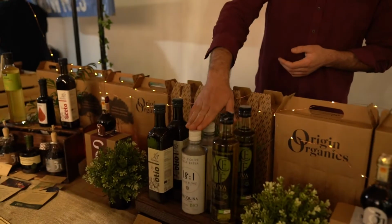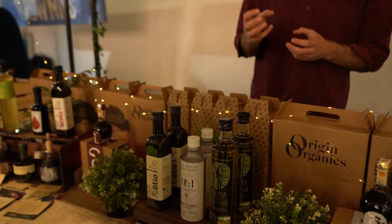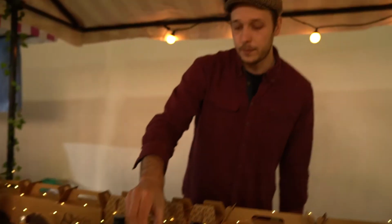This one here is a single estate, single variety olive oil, so it's just one variety of olive, which is Arbequina, which is a Spanish variety. So they've all got different flavour profiles and nutritional value and uses. My personal favourite is this one here from Luis, I think because I have an emotional attachment to it, because that's where I first really fell in love with olive oil.